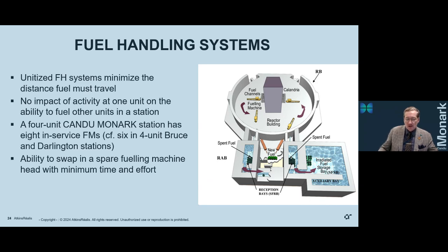there's a reception bay on either side, so you can discharge fuel from either side of the reactor, but it's all linked into one overall very seismically robust structure that's all connected together, with one big storage bay. The auxiliary bay that's noted there is for storing things like control rods or other things that you might pull out of the core separate from the fuel.